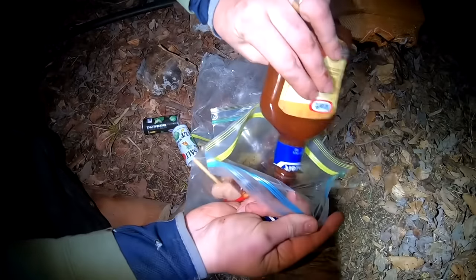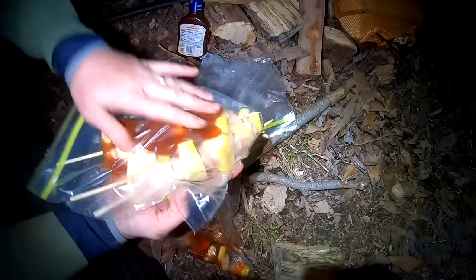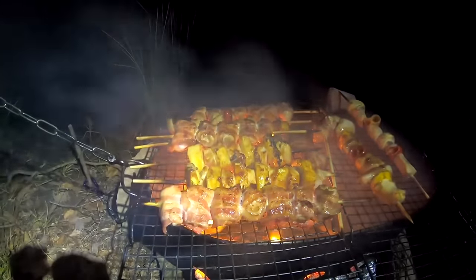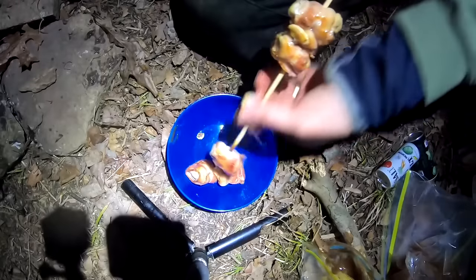All right, got the shish kebabs in these bags here. We're gonna add some barbecue sauce to the bags. Let that get all coated all over. Oh yeah. Ooh, that's looking good. Ooh. Look how yummy that is. Oh, that's good.